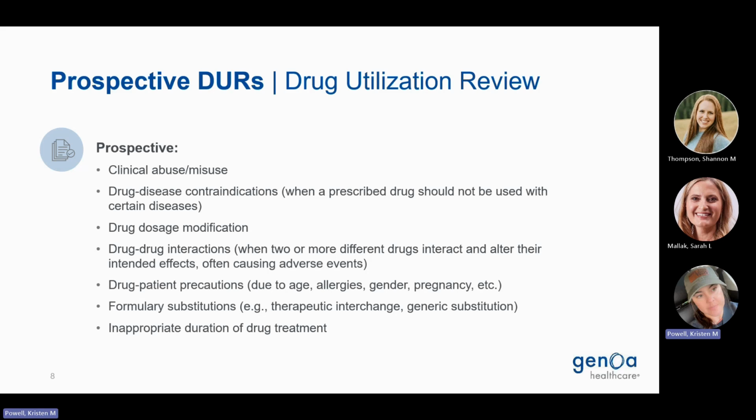Let's delve into some key aspects of prospective DUR review. So first, this may involve clinical abuse or misuse. By reviewing a patient's prescription history, pharmacists can detect potential overuse or inappropriate use of medications, which can prevent addiction or other adverse outcomes. Next, we look at drug disease contraindications. Certain medications should not be used in patients with specific diseases. For example, a patient with asthma should avoid beta blockers. Prospective DUR ensures that prescribed drugs do not exacerbate existing medical conditions, safeguarding patient health.